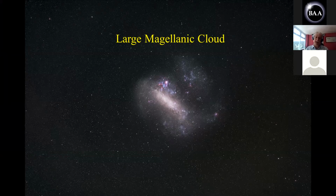There are two Magellanic Clouds, the Large Magellanic Cloud, which you can see here in this beautiful DSLR image taken by Stéphane Guisard from ESO's La Silla Observatory in Chile. And it shows really well the intermingling gas, dust, and stars of the LMC. There is a Small Magellanic Cloud that is rather further away, about 200,000 light years, but it's in the LMC that the 30th anniversary image has been acquired.